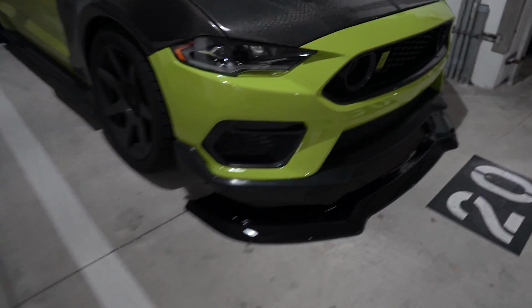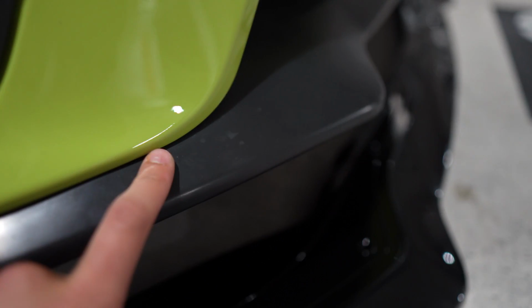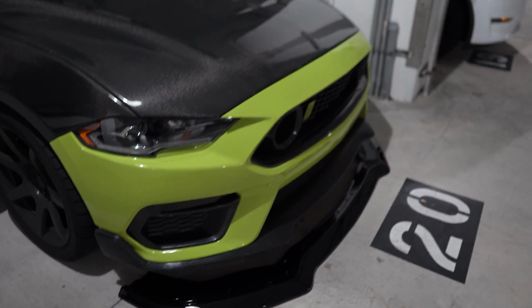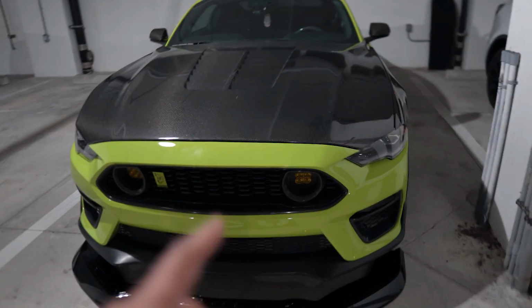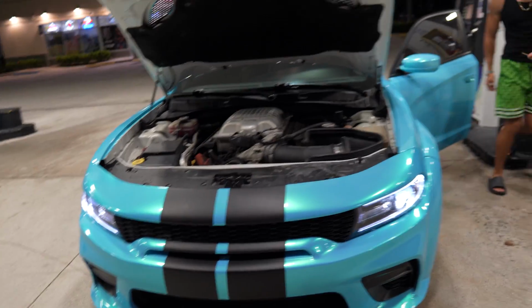Finally just got the replacement splitter in the mail. I've been mentioning it in the video like crazy, but you can see the difference between the unfinished plastic that's just bare black and then the painted gloss black, so it looks a lot better. But we're not gonna install it because I have a surprise. I'm gonna paint match it to the color of the car, and we're gonna do that in a separate video, then reinstall.